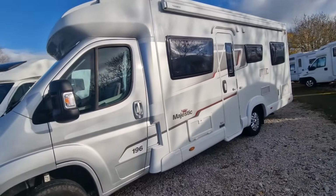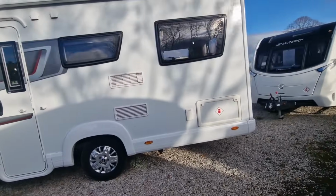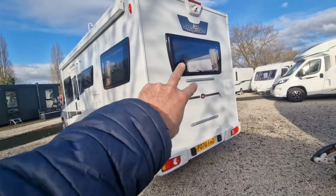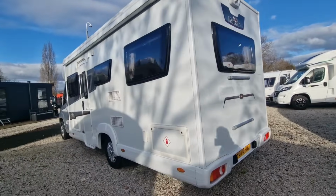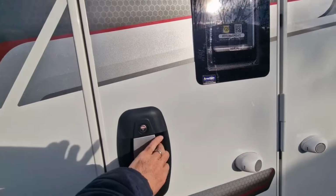So very nice indeed. Again, we can put a bike rack onto the back of this one, it hasn't got one, and again we've got the reversing camera on there as well. So let's have a look inside and see what we get for our money.